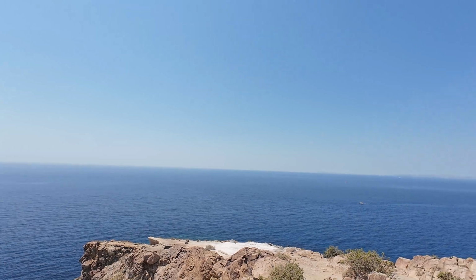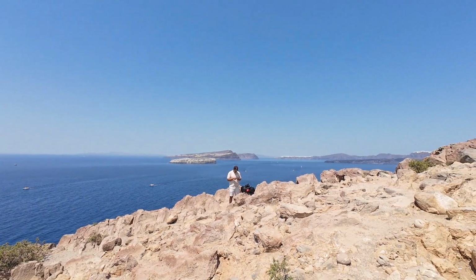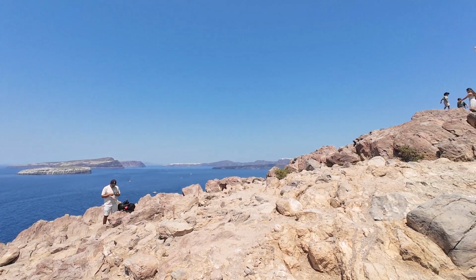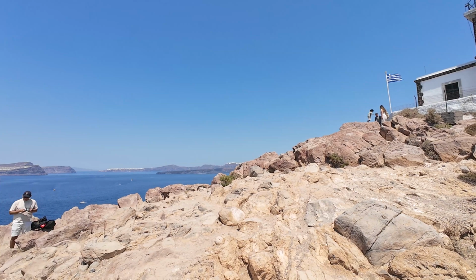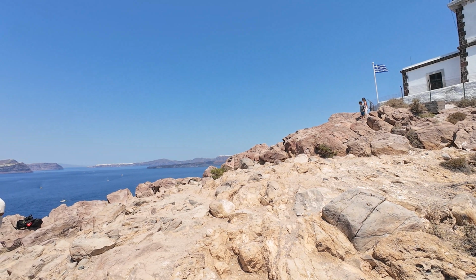On a clear day, which this is not, on certain points, such as the monastery at the top of the mountain, the monastery of the Prophet Elias, you can see so much. But in the far distance here, you can see Ia, and just past it, or just closer to us on the next part of the caldera, you can see Meravigli and Pira.